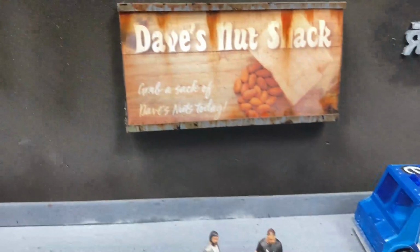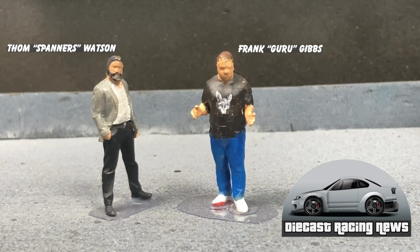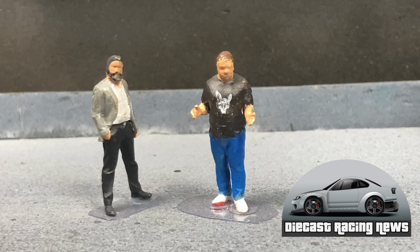That's right, it's time for the Diecast Racing News. I'm Tom Spanners-Watson. And I'm Frank the Guru Gibbs. And we've decided to rebrand the DSPN to the Diecast Racing News because we think that encompasses more of what this report's about. Alright, let's crack into it.